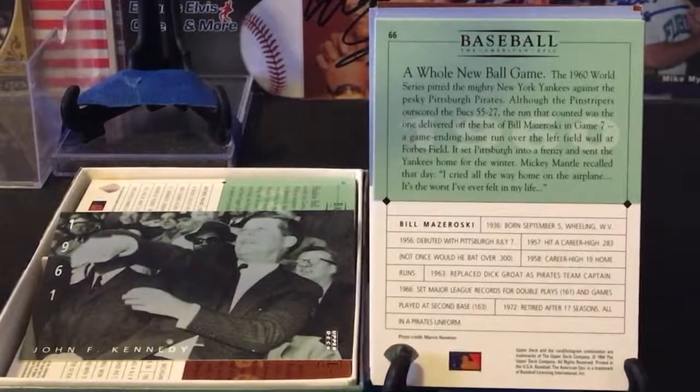The 1960 World Series pitted the mighty New York Yankees against the pesky Pittsburgh Pirates. Although the Pinstripers outscored the Bucs 55-27, the run that counted was one delivered off the bat of Bill Mazeroski in Game 7, a game-ending home run over the left field wall at Forbes Field. It set Pittsburgh into a frenzy and sent the Yankees home for the winter. Mickey Mantle recalled that day. I cried all the way home on the airplane. It was the worst I've ever felt in my life.